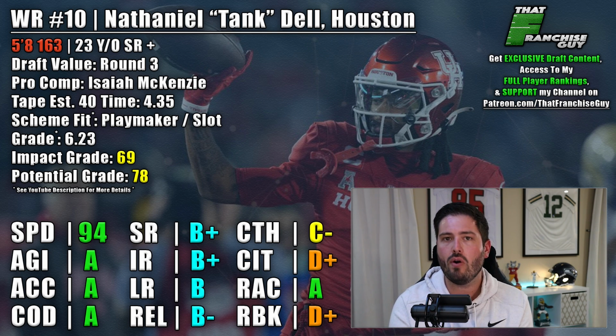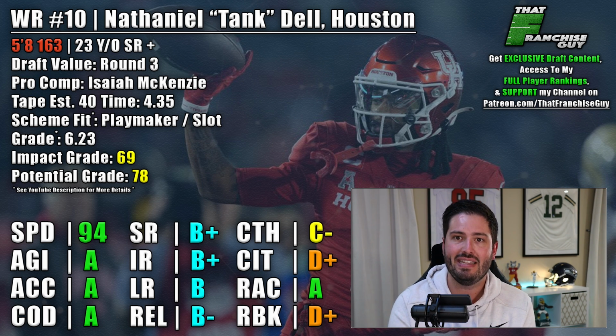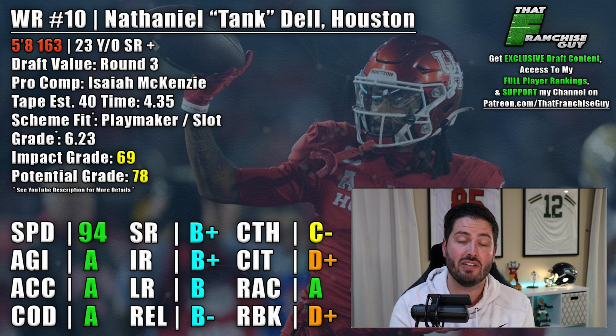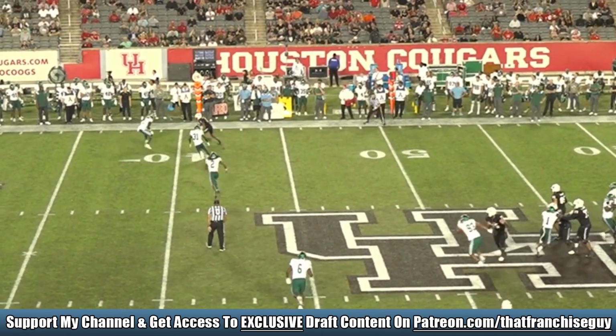And if you are a creative coordinator that needs a bit of a mismatch problem, a gadget type that can really provide a spark to your offense, I could see him going in the second round. And I can certainly see him going in the second round if he comes out and runs like 4.30 at the combine. I think he's somewhere between that and like 4.4.